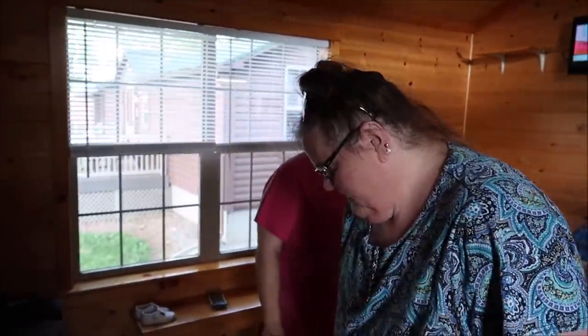What do you guys think of the cabin here? It's so quaint. Cute. Yeah, it is cute. Cute and cozy, and there's no soap. There's not even a little bar of soap. Well, yeah, you know, it's like camping. I guess we're camping.